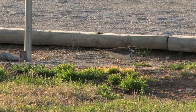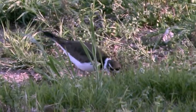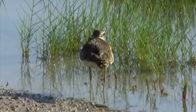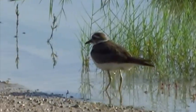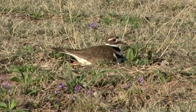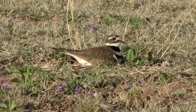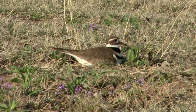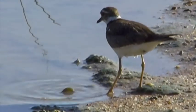Killdeers eat insects and aquatic invertebrates as their main diet. They run through the habitat in short spurts, stirring up possible meals. With excellent eyesight, they rarely miss even stationary bugs. A nesting adult may feed even while on the nest should an ant come too close.